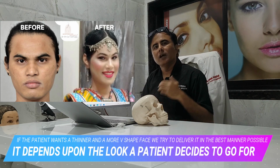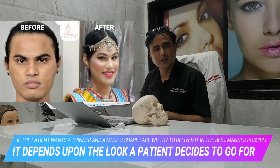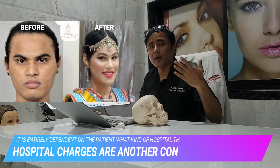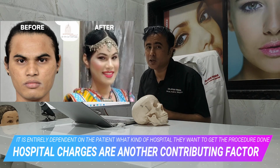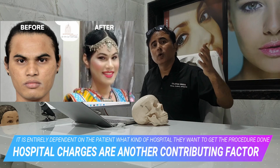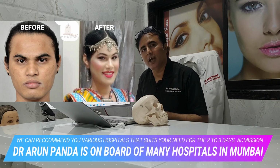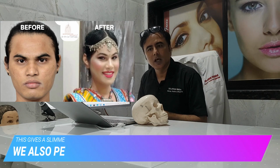The other thing which also speaks about the cost is the place where we are operating. Since FFS is a very extensive surgery, the patient needs a hospital admission for 2 to 3 days. It all depends upon the patient, in which kind of hospital or nursing home setup the patient wants to go in for, a higher grade of hospital or a normal nursing home. There are a lot of factors which influence the cost of facial feminization surgery.